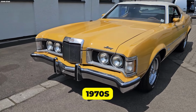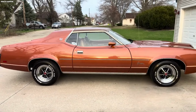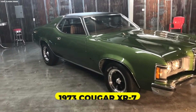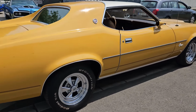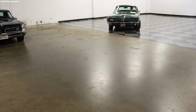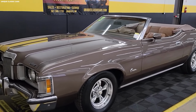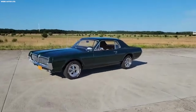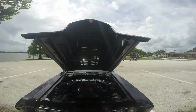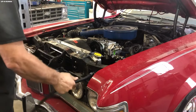By the early 1970s, however, the Cougar had drifted far from its muscle car roots. The 1973 Cougar XR7 looked muscular with its long hood, hidden headlights, and bold trim, but under the hood, many versions were shockingly weak. By 1973, tightening emissions rules and rising insurance rates were choking performance across the board. The Cougar's once mighty engine lineup had been watered down significantly.